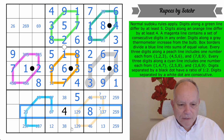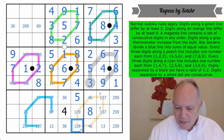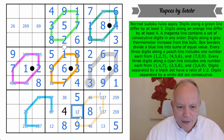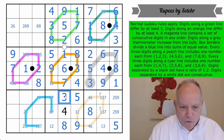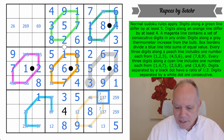What a lovely puzzle. 1, 2, 3, 7 is a quad there. That's a good spot. So that's 9 and that's 8. And that's 5. Wow. That unlocks quite a few things, doesn't it? So that's 3. Now we can do some of this blue line. Not actually as much as I expected. Oh, that's become a 7.